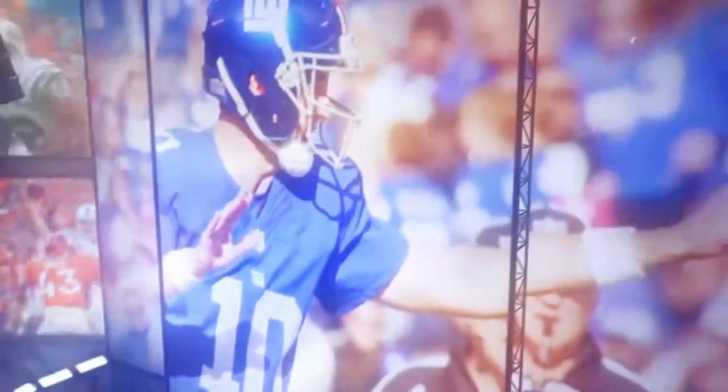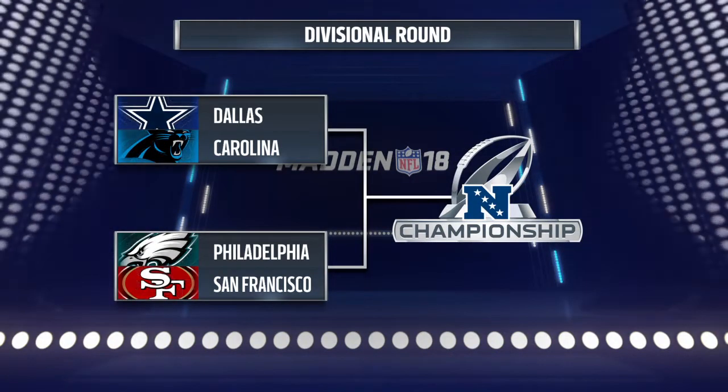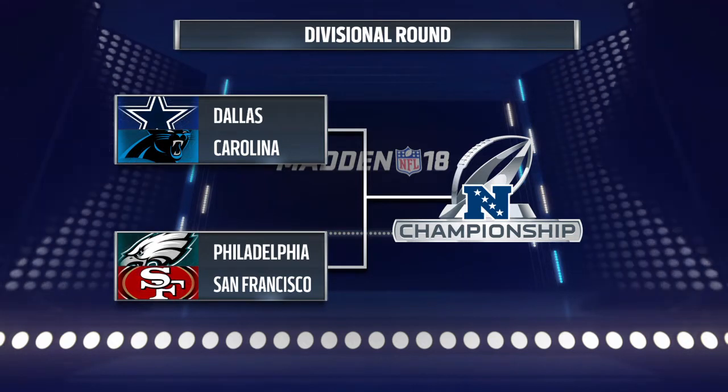You're tuned into the NFL on EA Sports. The winding road to the Super Bowl continues here in the divisional round, where two teams look to take another step towards the Super Bowl. It's the Cowboys going up against the Panthers.